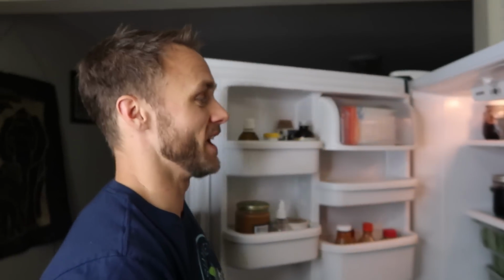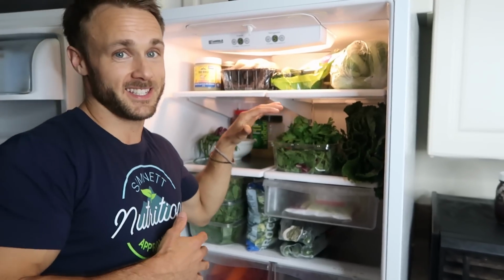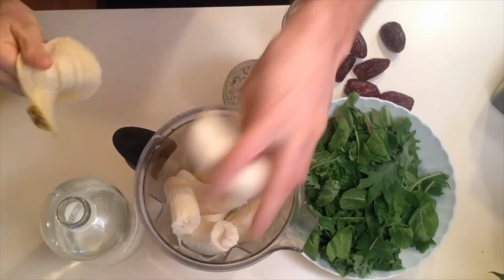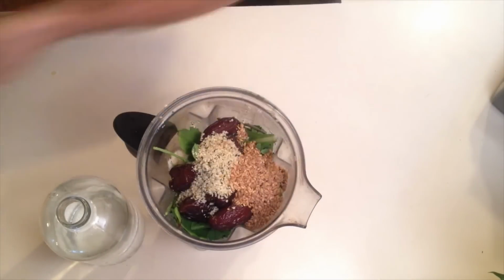Sweet. Into the fridge. So, where do we start here? Right away you guys see lots of greens. We always keep lots of greens on hand because they are so good for us. People always ask me, what's one thing that I should be eating more of? And honestly, dark leafy greens is the one thing that I say to most people because it is something that so many people neglect.